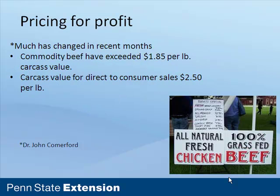So given that, a lot has changed in the last several months, right? Commodity beef has exceeded $1.85 a pound. So if you are dropping them on a truck, and that's the extent of your marketing, and carcass values to consumers have risen slightly as well. So we've got to figure out what's the best marketing avenue that we want to take.